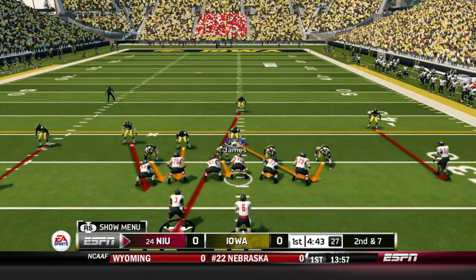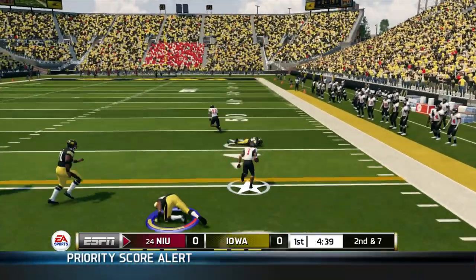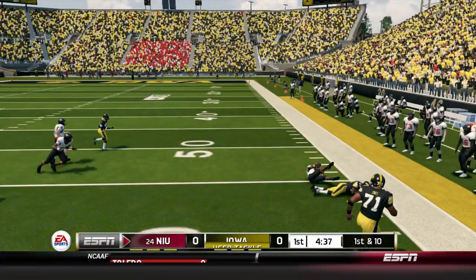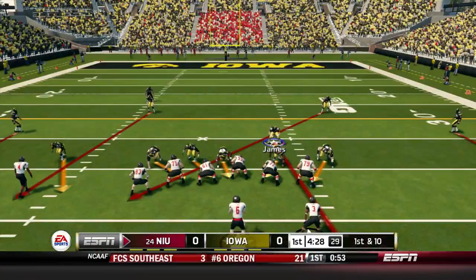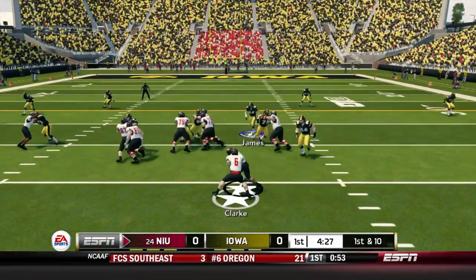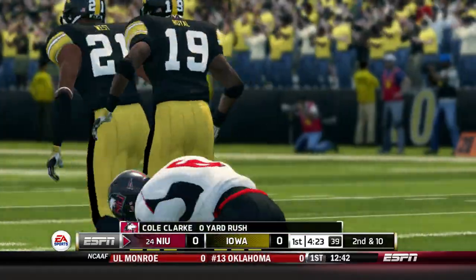Shift just over to the left. He's got an opening. No. Get up. Oh, thank God. He got up. Thank God. I like how efficient the offense looked. Sending an overload blitz. And he's tackled around the 40-yard line.